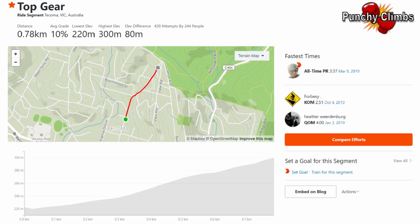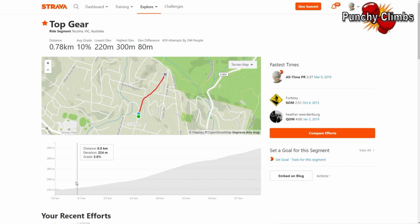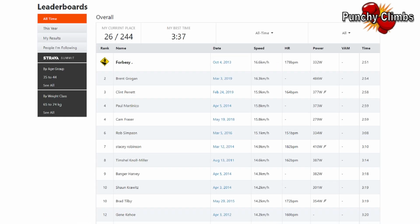The Top Gear Strava segment is 780 meters long with an average gradient of 10%. As you can see from the profile, the gradient is fairly consistent throughout the segment, building up to well over 10% in some sections. The current KOM is 2 minutes 51. It doesn't look like many people have been riding this segment with only 244 riders. So, who knows what could happen here.